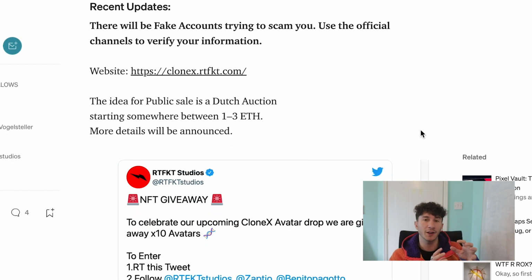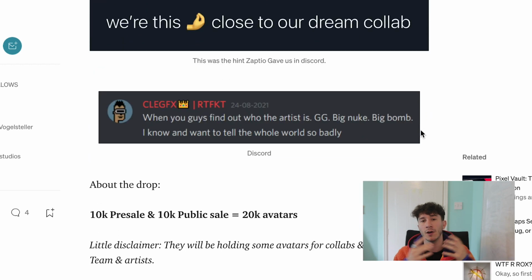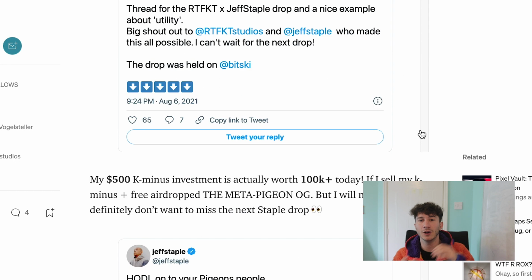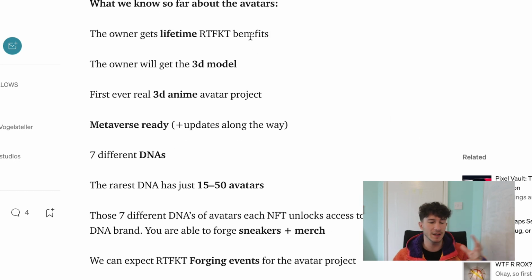So the first thing that I think is really interesting when we have a look at it is the fact that you get lifetime benefits for RTFKT Studios. We don't necessarily know what that means, but having had a look at previous projects, we get an idea that this might mean access to future mints or anything like that.